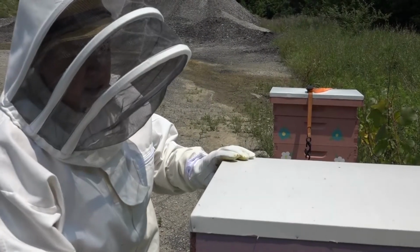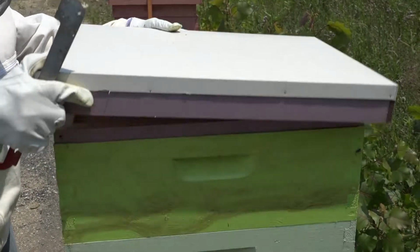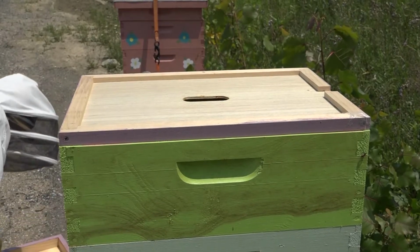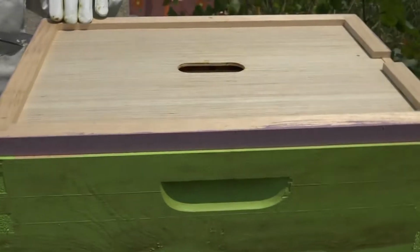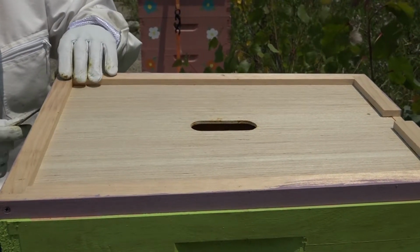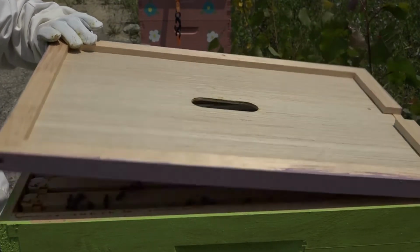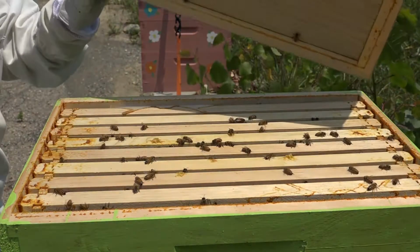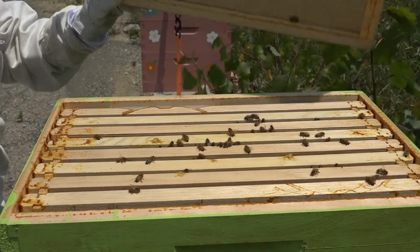All right, so let's take a look here. Last time we were here, we took the feeder off. It's possible the dearth has started, although in our area there's been a good bit of rain, and in the apiary here, there's thistle all around the hive in bloom, and a lot of others. So we may or may not need to replace the feeder today. We've got some bees on the inner cover, not a tremendous amount, but enough.